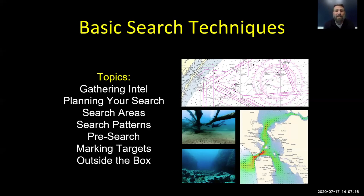Another key one is pre-search. This is the one people skip, and it's why they damage their tow fish. So we'll get into pre-searching and what that means and how that works. A little bit into marking targets. How do we mark a target so we can find it later? And then we'll talk about searching outside the box. How do we use the system in an area that's not suitable for tow fish? We'll get into all of that here today.